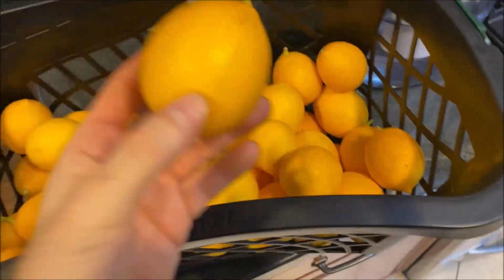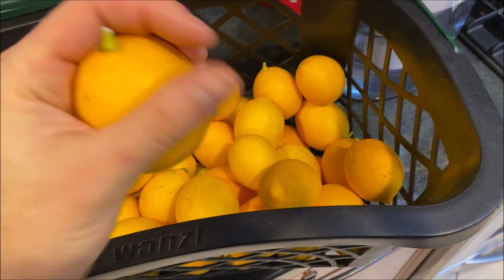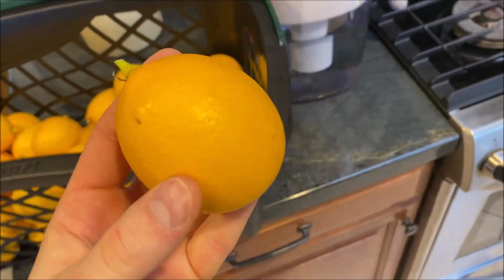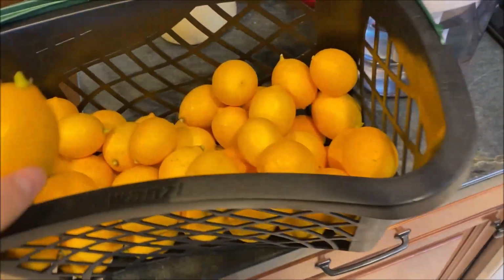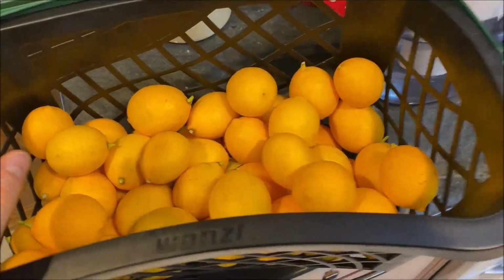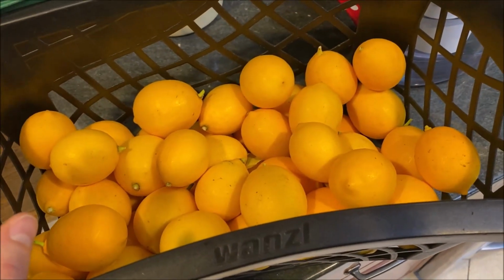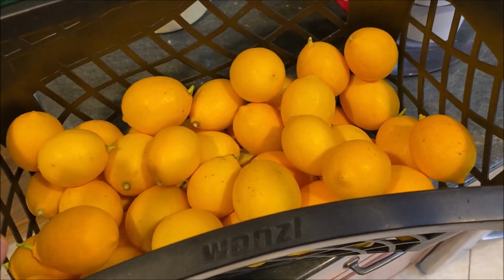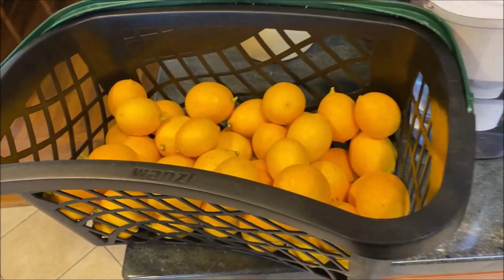But haven't you guys ever bought store-bought lemons and you squeeze the peel and it's like the peel's that thick and the citrus on the inside, there's hardly any liquid in it. It's like just these firm garbage lemons. And that's the real problem with store-bought produce. It's garbage.